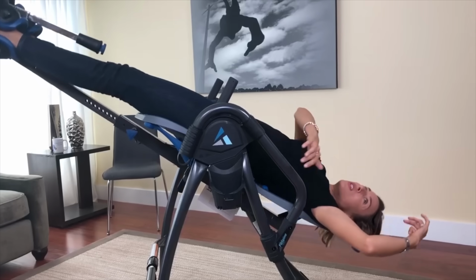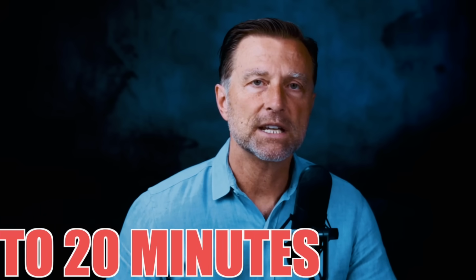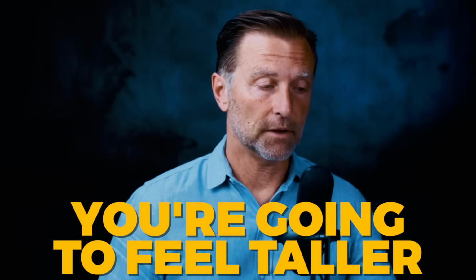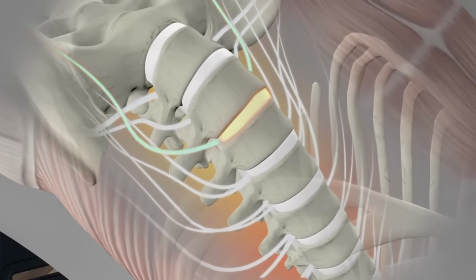But after about 3 to 4 weeks, you can do what I do, which is I bring myself all the way almost completely upside down. And I'll do that for 2 minutes, okay? And then another 2 minutes. Then I will go back and forth with that cycle for about 15 to 20 minutes, 3 times a week. When you do this, you're going to feel taller. You're going to have a lot less pain, and it's going to feel like you just got an amazing stretch.